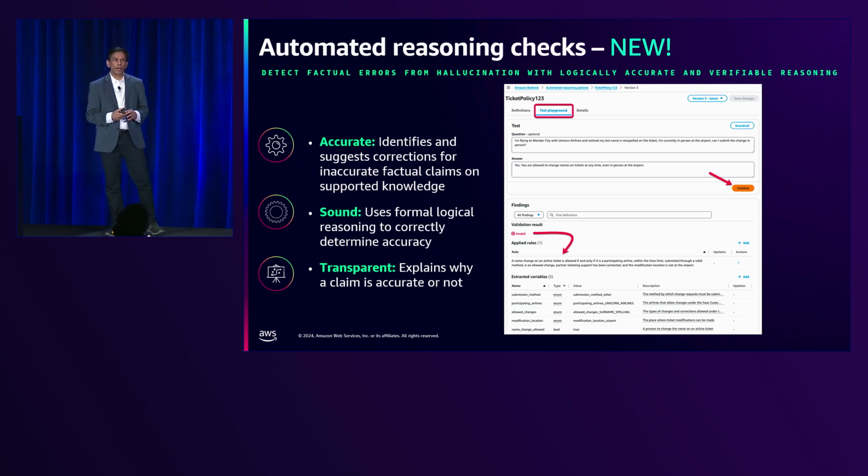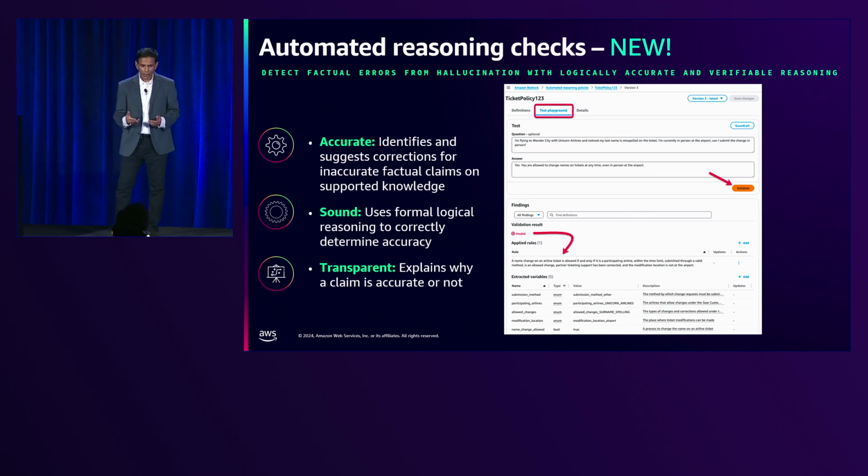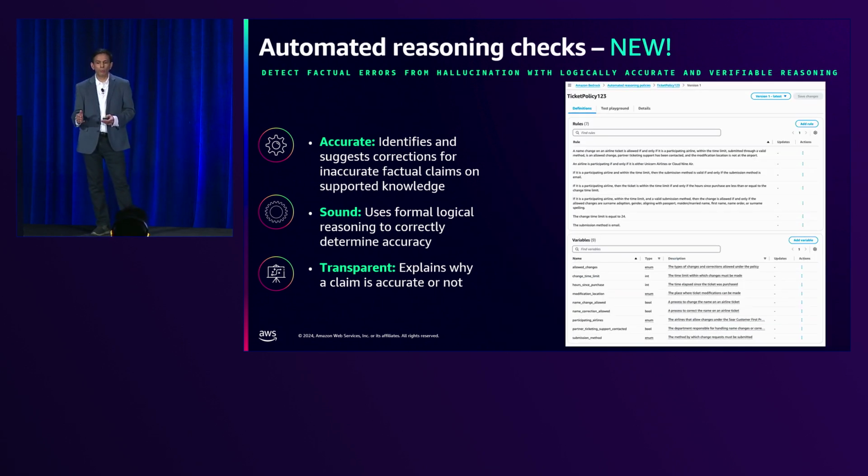Now, it's just not about accuracy or inaccuracy. We also want to use soundness. And what I mean by that is, we will make a validity determination when we are absolutely certain, and we'll give you the proof based on the policy that you have defined. And this is very relevant in use cases such as HR policies, legal documents, insurance claims, and so on, where you want to be absolutely certain, where if there is some inaccuracy, you want to detect that inaccuracy right away and also suggest how it should be corrected. So each policy is mapped to a mathematical logic on the back end, and that logic actually gives you the factual claim of whether it's accurate or not. And last but not the least, as with a lot of AWS services, we want transparency to be at the core. So we want it to be absolutely transparent and explain why a claim is accurate or not.